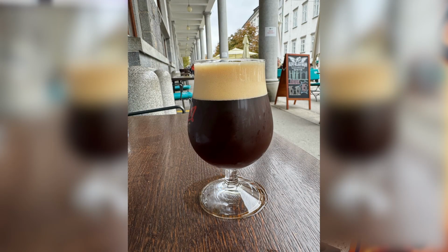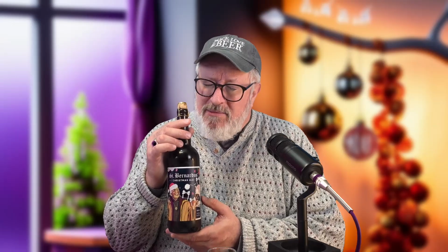750 milliliters of lovely beer, 25.4 fluid ounces at 10% alcohol. Now I'm going to tell you this Christmas ale is what they call a quadruple. In Belgian and Flemish beers, the abbeys would brew different strengths of beers for different reasons. They would brew their normal beers or doubles or perhaps triples or quadruples. In this case, this was the highest alcohol content, and subsequently, it costs more. So the residents of the towns, or the people that the monks would sell their beer to, would pay a little bit more for this beer.